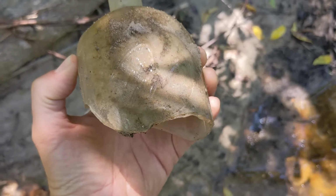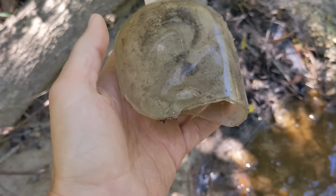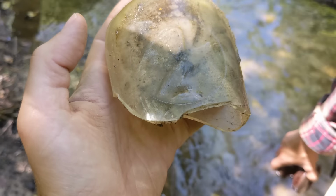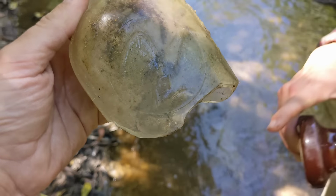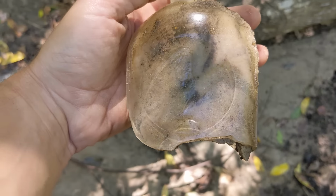That would have been a nice old whiskey flask. Oh, wow, actually. That would have been an embossed old whiskey flask. I can't even tell what that is. Oh, it's a pictorial of like a bird or something. Dang it, that would have been a cool flask right there. Look, that's blown in the mold too. That's old. Aww, I have never seen that. To cut that out. Yeah, we might hold on to that just to do some more research, because that's interesting.